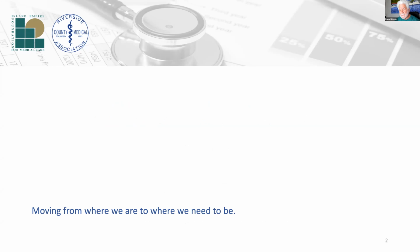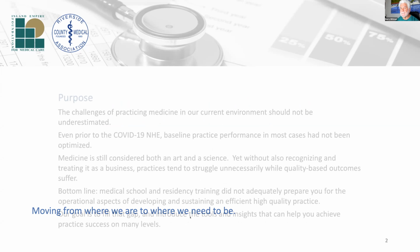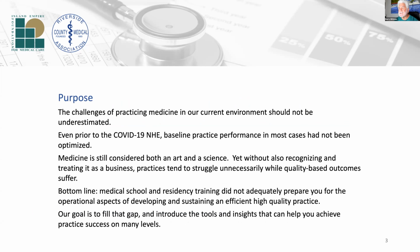We're going to begin by really talking about how we move from where we are now as a practice to where we need to be. Essentially, our focus is pretty straightforward. We recognize that the challenges of practicing medicine today in our current environment are difficult at best. Yet even prior to COVID-19, practice performance in most cases had not been optimized to the extent that was possible. And our focus is really on improving outcomes.